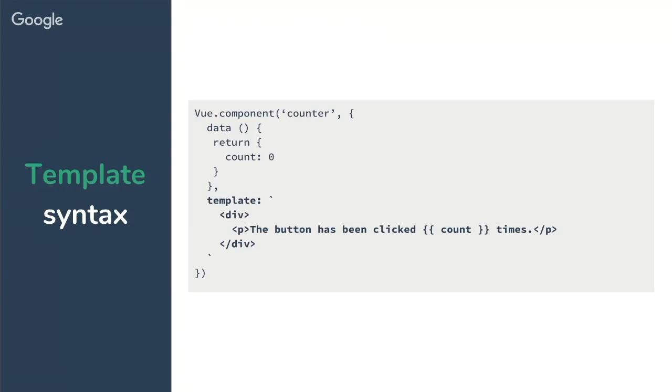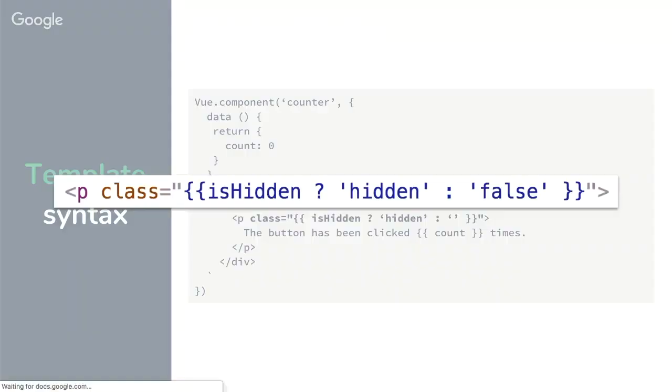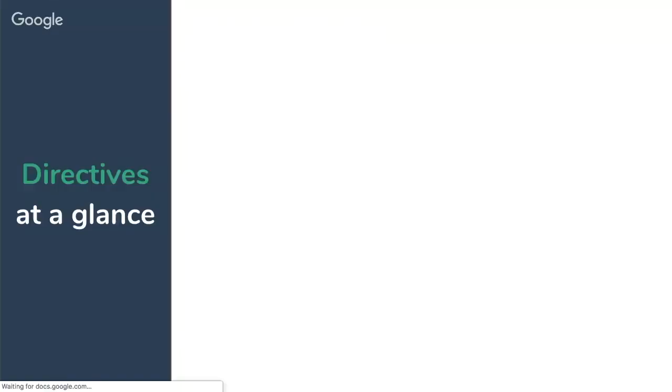So if you were to, for example, try and do something like this where you want to have a conditional class, if you were then to go and load your component, you would end up with that in your browser. It doesn't evaluate it. So for things in between tags, you'll find to use the braces. For attributes, you need to use something that's called directives.